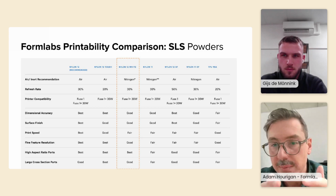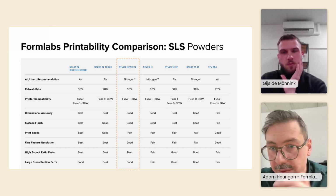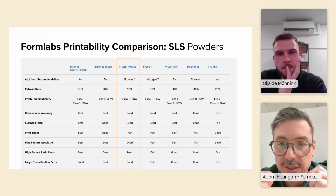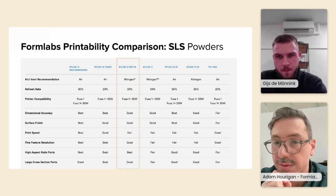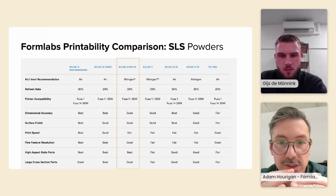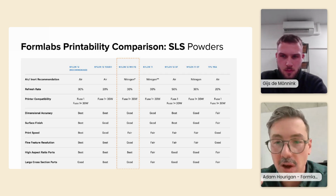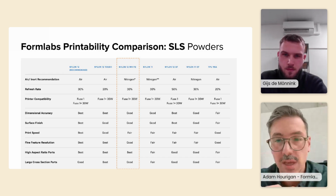So that's something to bear in mind. For very fine features on nylon 12 white, for instance text, you will have to enlarge those texts compared to what may have resolved very easily on nylon 12. This is down to how the powder resolves during the print process. We're heating up a lot, we're moving a lot, and the build chamber is essentially dealing with a lot of thermal changes.